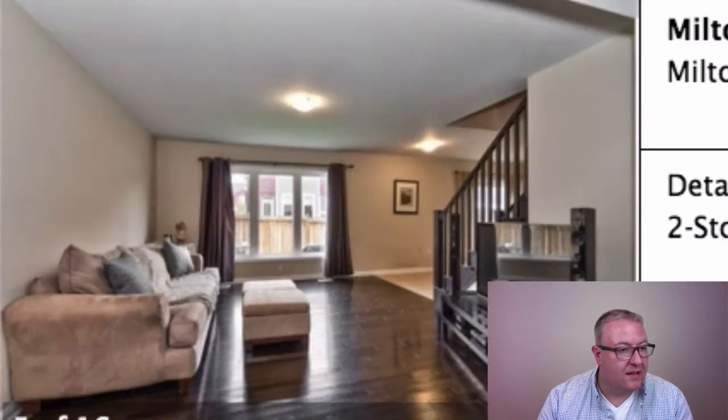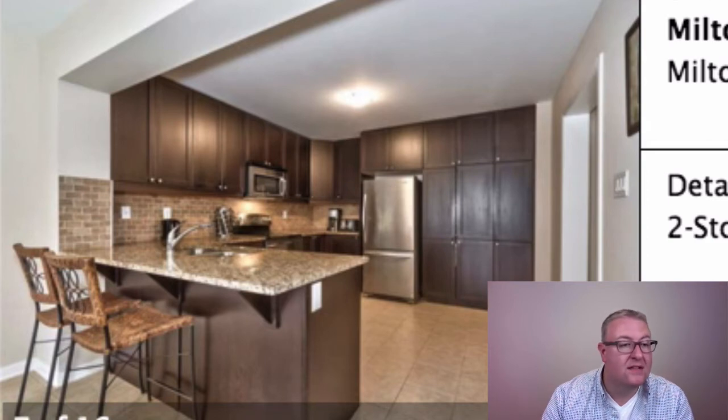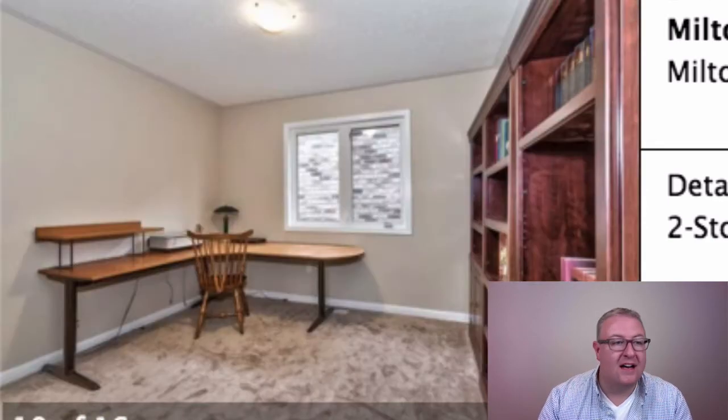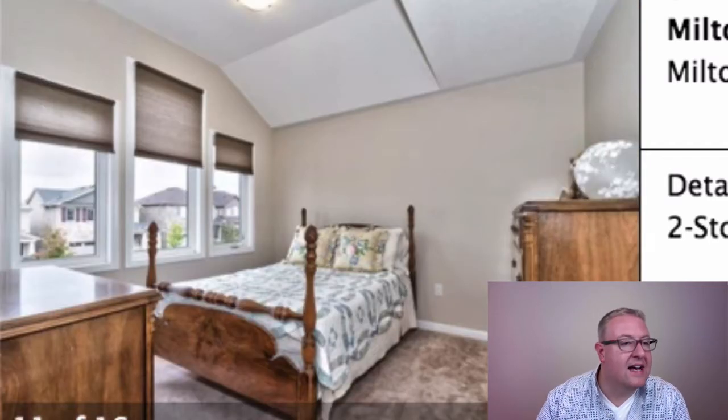Hardwood floors, you've got a nice looking kitchen, hardwood stairs, extra pantry, you've got your backsplash, you've got a granite countertop, stainless steel appliances. These are all things that people look for, I think, especially when they're moving up, when they're moving from a townhouse to a detached double garage home. They want features like that.